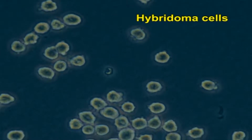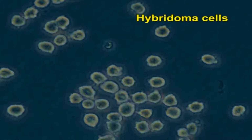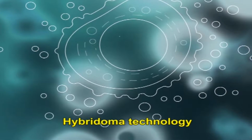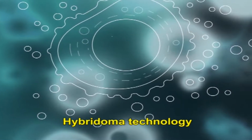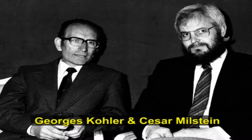Hybridoma cells are engineered to develop a desired antibody in larger amounts, to develop monoclonal antibodies. By using hybridoma technology, which is a popular technique, monoclonal antibodies can be developed in specialized cells. Georges Kohler and Cesar Milstein are the two scientists who discovered this technology in the year 1975. Along with Niels Jerne, they were awarded the Nobel Prize in the year 1984 for physiology and medicine.